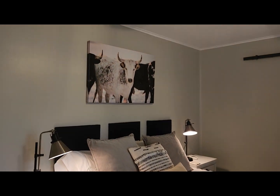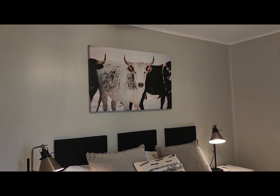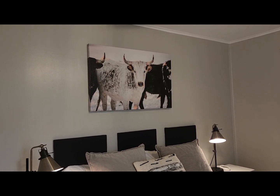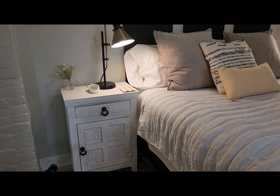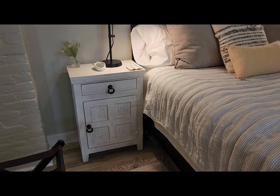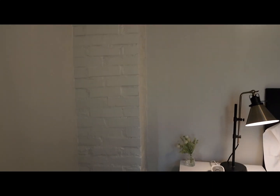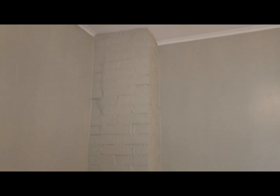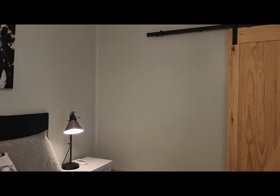Another piece of artwork that was my daughter's, that's our neighbor's cow up the road, and she was here one Thanksgiving and it was snowing, and she jumped out of the car and took a picture. These little side tables, I got those at Home Depot, and they weren't that expensive, and they're very cute. I love them. Here's the other side of the chimney that my husband worked so hard on and got all sealed up and ready to go. And these walls were also not sheetrocked. They are all done by hand, floated with mud.